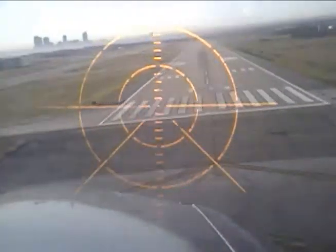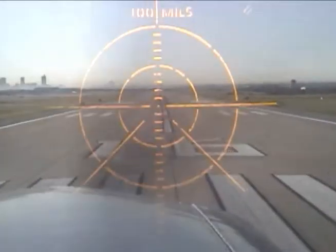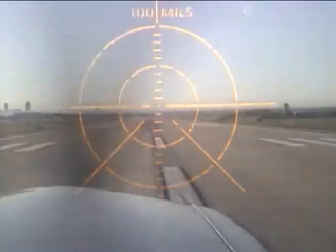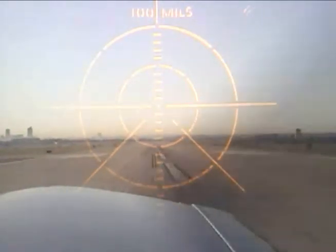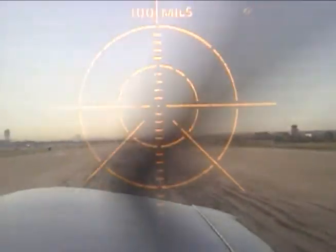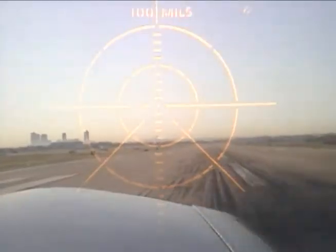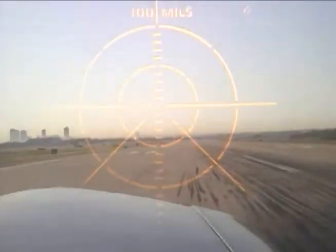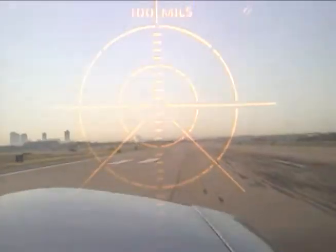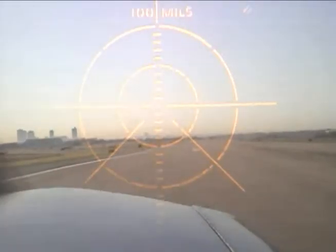A little bit of wind from the left, we'll correct for that. Start easing her in. And I'll clear a little left in case he's overrunning me. Turkey 925, Charlie Meacham, hold short runway 16. Traffic landing, just over the numbers right now.